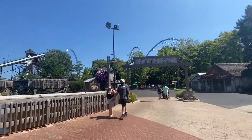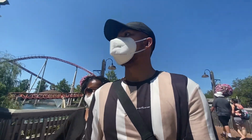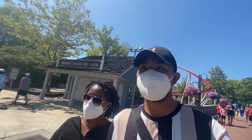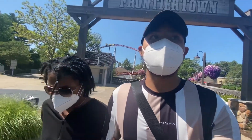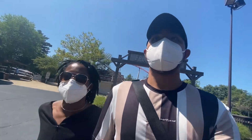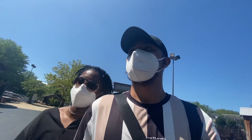Look how long it is. Yeah, that ride is long. It goes across half the park. Yep. It's all the way over there. This park is really nice. We definitely recommend it. Well, it's really large, and I feel like you can't get everything done in one day. Yeah, and that bothers me. I like to ride every single ride I can.